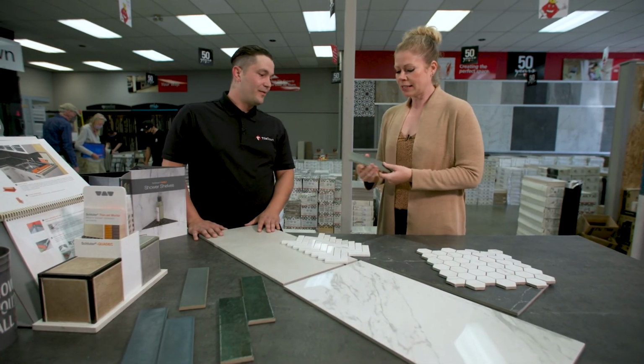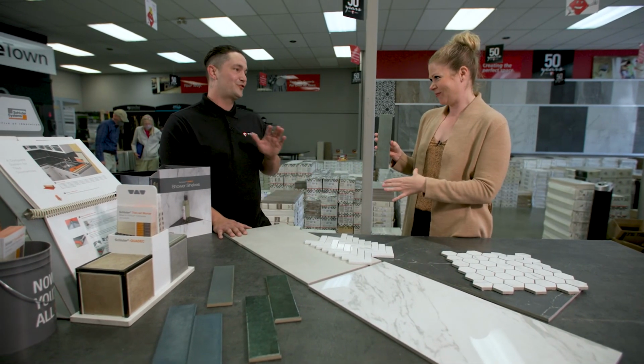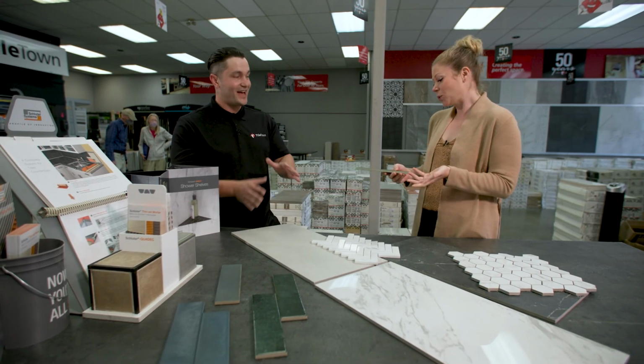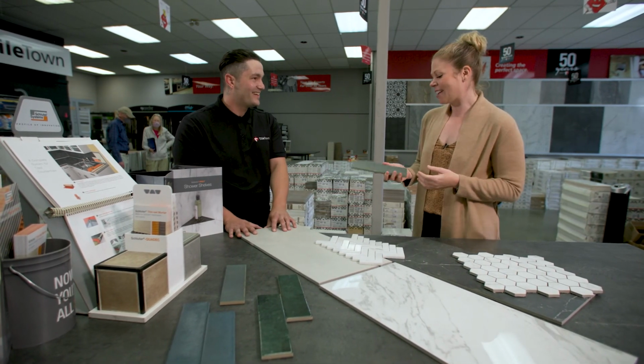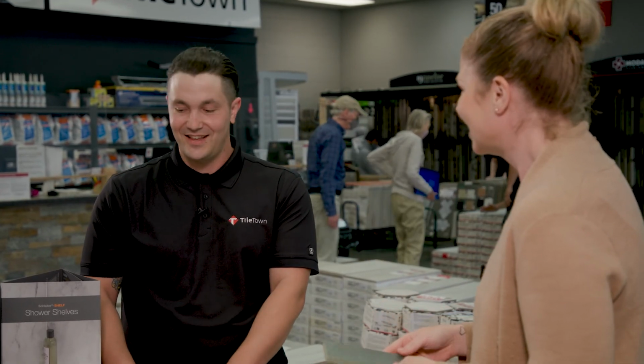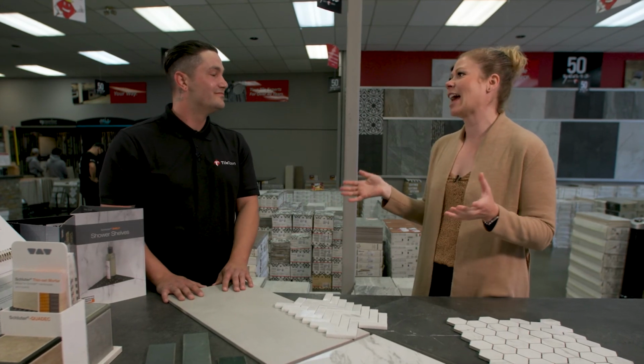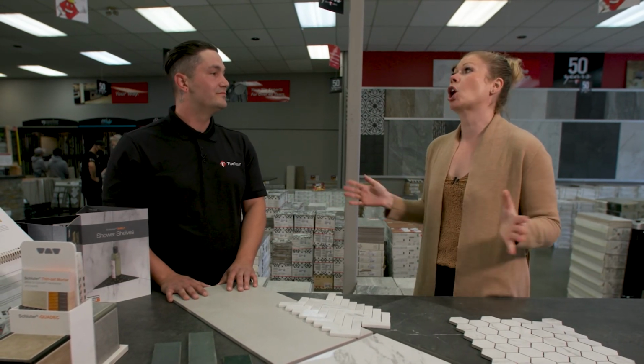Absolutely. And these are in the subway tile size, so you could install them stacked, which is super fun. Absolutely. I love the stack stagger. Yeah, I was gonna say you could go staggered as well for a little softer look. Totally. Sure. All the design is there. Yeah, it's a ton of fun. One of my favorite looks right now, and I'm just sort of starting to see it come in with my clients, is large format tiles.